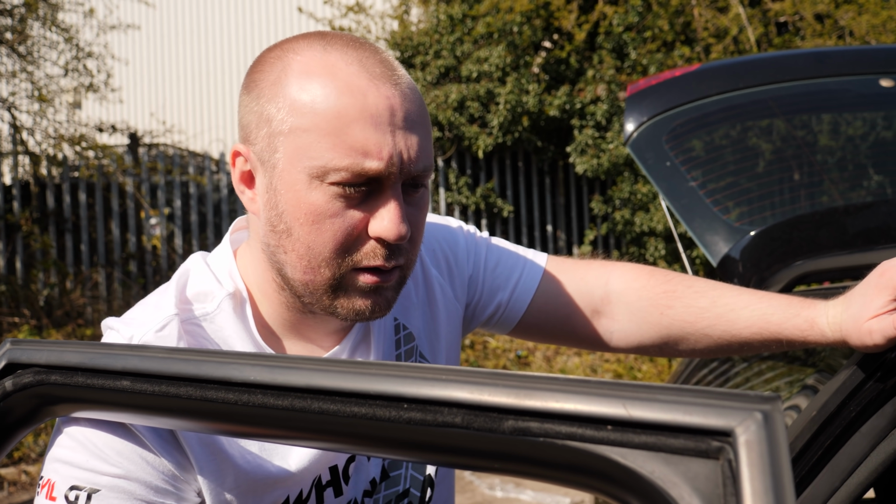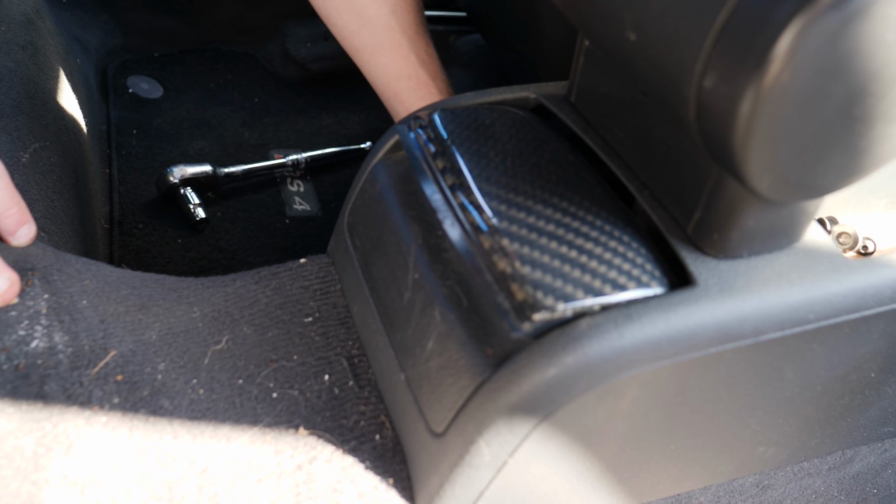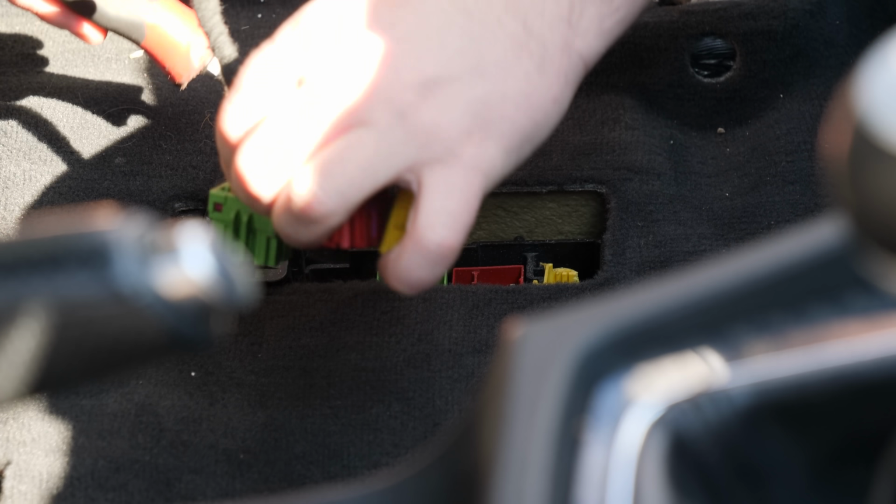I'll sort that out, mate. You know the best bit about this interior up to now? What? That little carbon fibre flap there. On the back? Seen it? The ashtray. You want that? Well, it's just nice, isn't it?